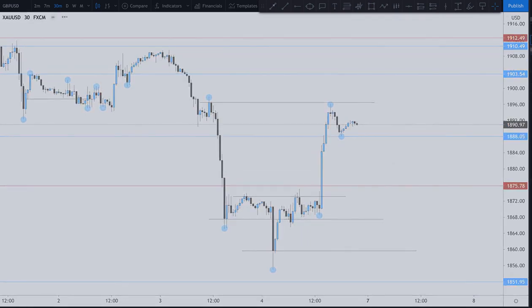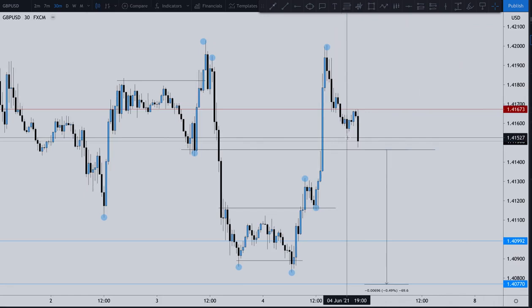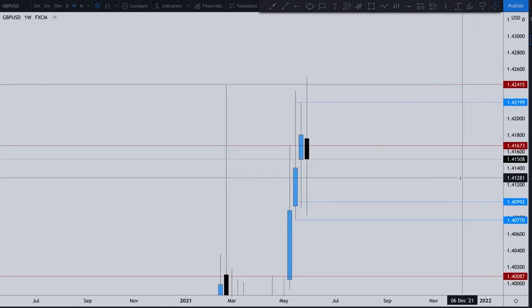What else we got on the table? GBPUSD, super interesting, this one. I can't lie, hold on. Starting on a weekly as we do. Again, same structure.